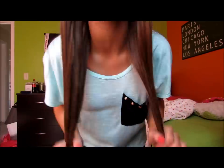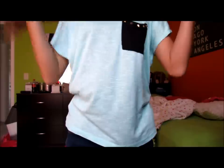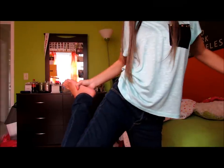My hair was just straightened, as you can hopefully tell, but it kind of fell out. My makeup, I just wore Virgin, Naked, and Buck, and I wore kind of thick eyeliner because I messed it up on this eye, so then obviously I had to make this one thick. Yeah, so then my shirt is just mint green, and it has like a little thing right there, and it has a black pocket with some gold spikes on it, and it's just like loose and flowy, and my jeans are from Abercrombie and Fitch, and they're just like a pretty dark wash skinny jean.